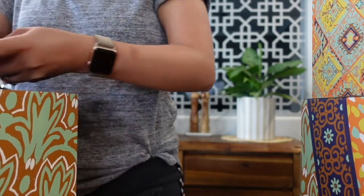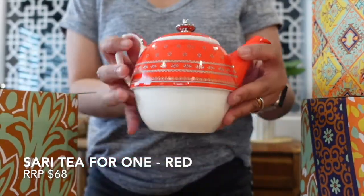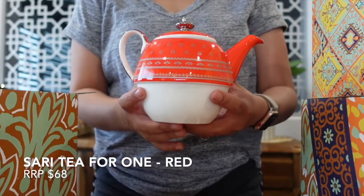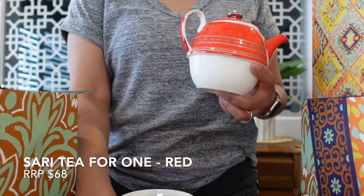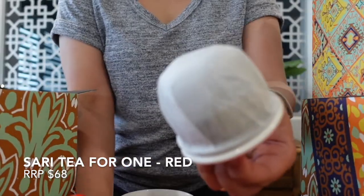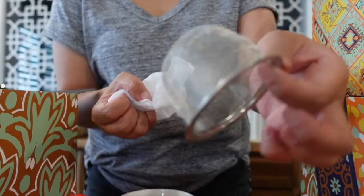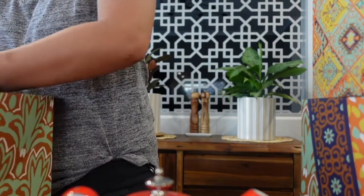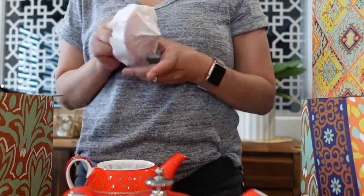Next is, I think this is the Sari Tea for 1. So it has a tea kettle, a teacup, and a saucer. The kettle also comes with a loose leaf infuser. Sits like that. Very pretty. I got 2 of those, so I have another one here. I'm just gonna quickly unwrap.